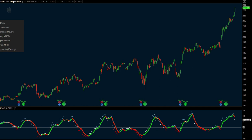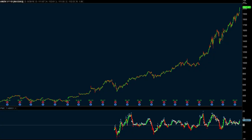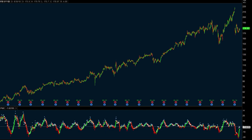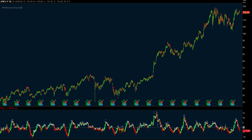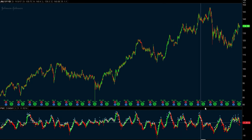However, when I tested it against other big names, right, like Microsoft, it sucked. When I tested against Amazon, it sucked. Facebook, it sucked, right? JPM. It sucked. It was okay. I shouldn't say suck. Forgive me. It was just mediocre. It still was winning. There were definitely winning trades to be had with it. XOM. It was okay. Again, J&J. It was okay. Gave a lot of false signals, and because you want to trade this using options, those options expire, and you know they just don't work as well.